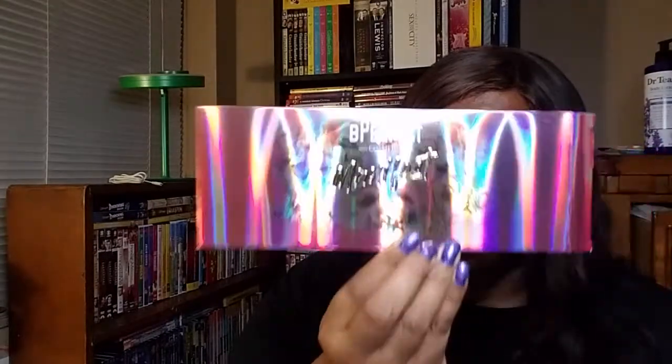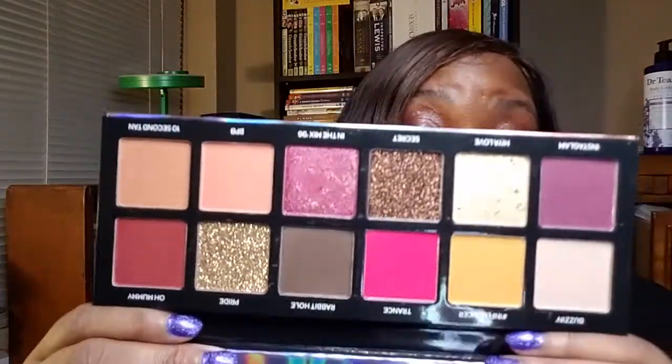Because I'm looking around, I'm like, do I have more? I probably do. Okay, so I was literally sitting here going, I think I have one more close by, and I do. This is the Be Perfect Manifest palette. It is a 12 pan. Pinky purple neutral palette.